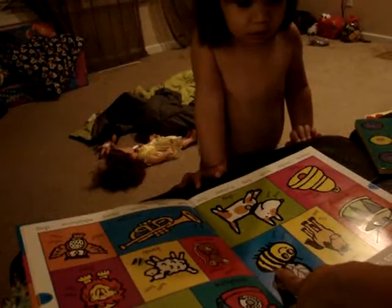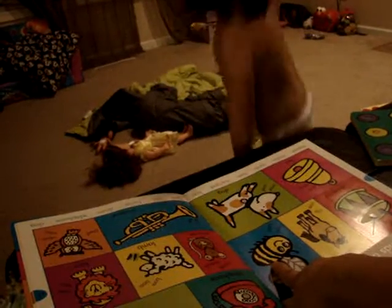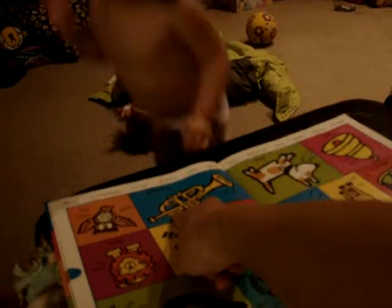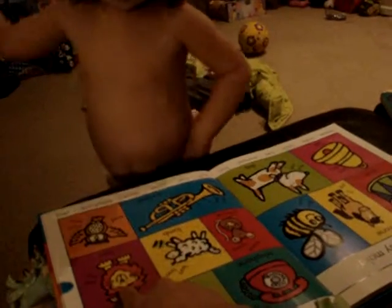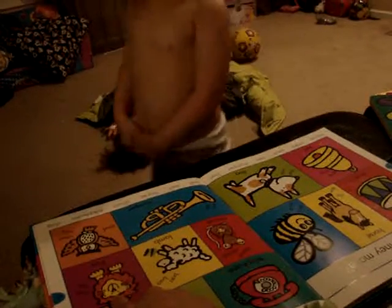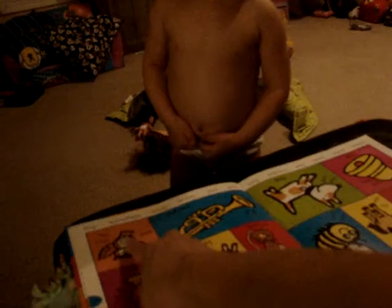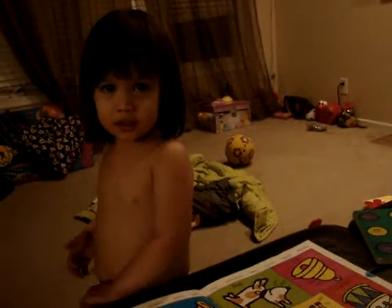Hey, come here. What is this one? Bug. Well, it's kind of a bug, but it's a bee. It's a bee. What is this one, Carissa? A lion. What does lion say? What's that? It's a tiger. Well, no, this one. What is this one? Owl. What does owl say? Cheep, cheep. That's not owl.